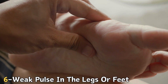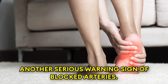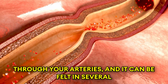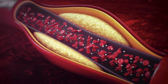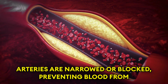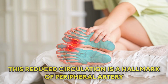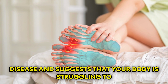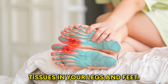Number 6. Weak pulse in the legs or feet. A weak pulse in the legs or feet is another serious warning sign of blocked arteries. Your pulse is the rhythmic beating caused by blood moving through your arteries, and it can be felt in several areas of the body, including the feet and ankles. A weak or absent pulse in the legs or feet is often a sign that the arteries are narrowed or blocked, preventing blood from circulating properly to your lower extremities. This reduced circulation is a hallmark of peripheral artery disease, PAD, and suggests that your body is struggling to deliver enough oxygen-rich blood to the muscles and tissues in your legs and feet.